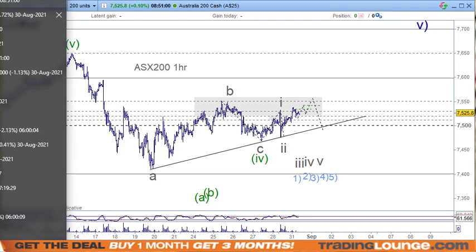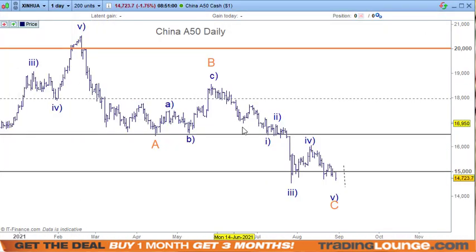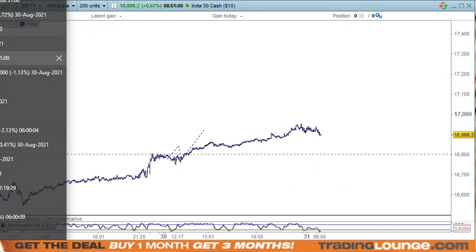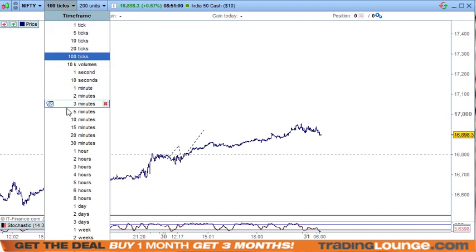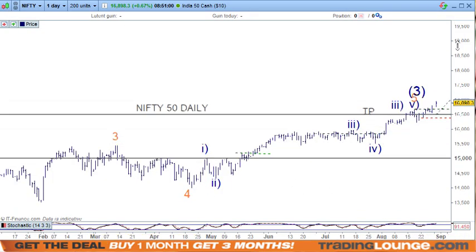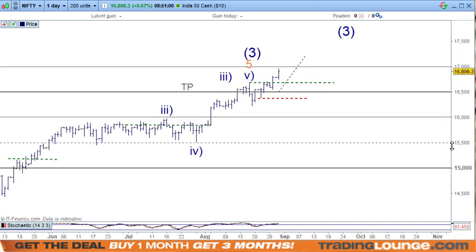Just before we do that, we normally have a look at China. China's coming down as we thought it should do, to have another low here. So that's all good. India's still pushing up, I think. We'll just go to the daily chart here for a moment. We're looking for that to push up, so that's all good. It's all going according to plan.